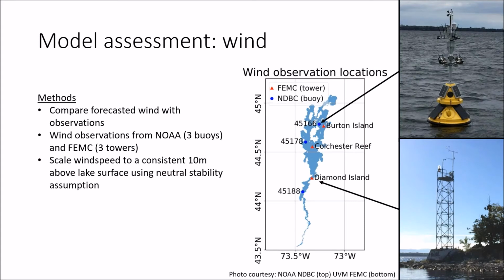Moving into the wind portion of the analysis. To do this analysis, it's basically the same thing. We're just comparing the forecasted wind values with observations. And for wind, we had 6 locations across the surface of Lake Champlain: 3 NOAA buoys shown in blue here, and 3 FEMC towers shown in red.